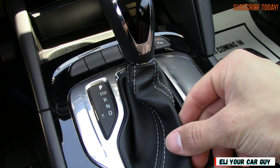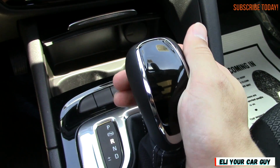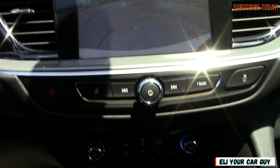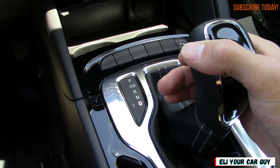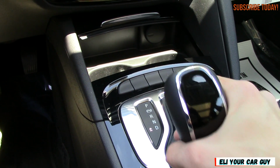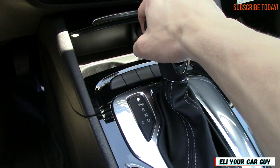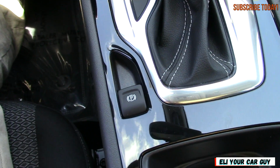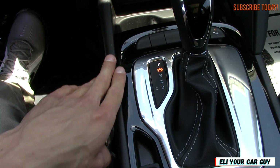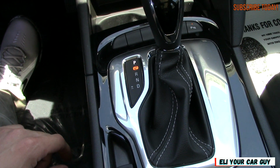You do have a leather-like material with stitching surrounding your shifter, a gloss black and chrome surrounding on the top of your shifter, backup camera, and the transmission paired to the 2-liter turbo 4-cylinder is an Aisin 8-speed automatic with the manual shiftability there. Just below that you have your electric parking brake. And giving the vehicle a luxurious look and feel is the gloss piano plastic surrounding the shifter, and in the center of that you have chrome surrounding the shifter.